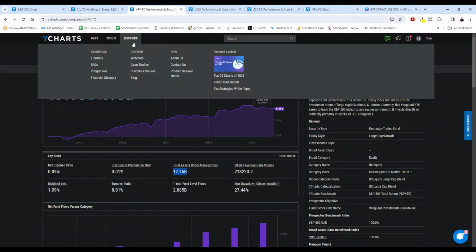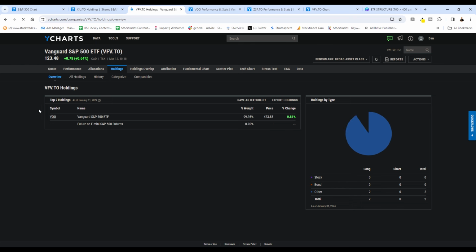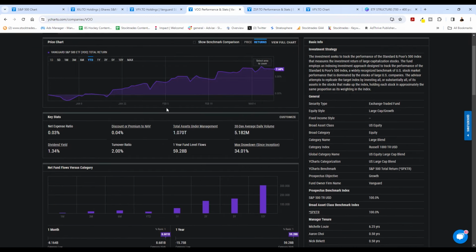So what does VFV hold? Well, VFV is a Canadian domiciled fund, and if we go to the holdings here, it just holds VOO, just VOO. So if you hold this in an RRSP, you will be charged withholding tax. If you own VOO, you will not be charged withholding tax.